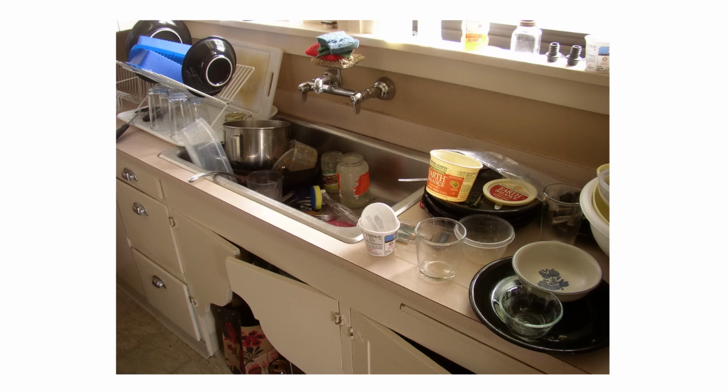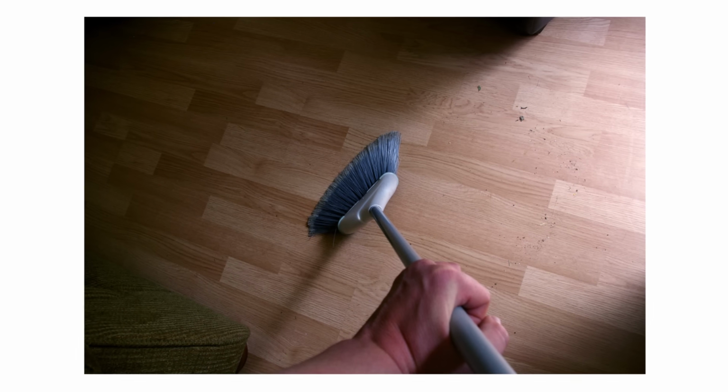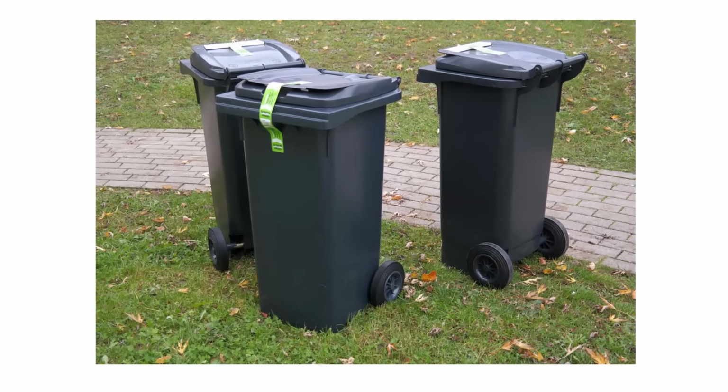The third step to the process is control. Let's start on the inside, in the kitchen area. Make sure that you clean the countertops. Pay attention to that stovetop as well. Sweep up any crumbs that are on the floor. If you have a dog or a cat and you feed them in the kitchen, make sure that food gets picked up. Also, make sure that you take your garbage out.